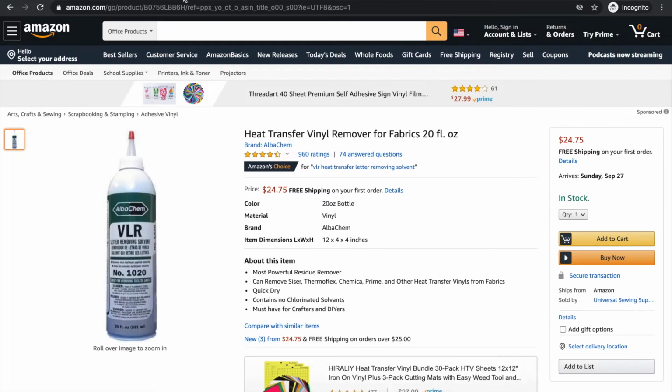Now, when it comes to removing mistakes, this is magic in a bottle. I love this stuff. Saw it when I was researching on YouTube, which I'm always doing. I love YouTube and TikTok when it comes to all things small business, Cricut, hacks, tricks, all of that. I love YouTube and TikTok because the information is ready and it's in real time. So I saw someone using this.